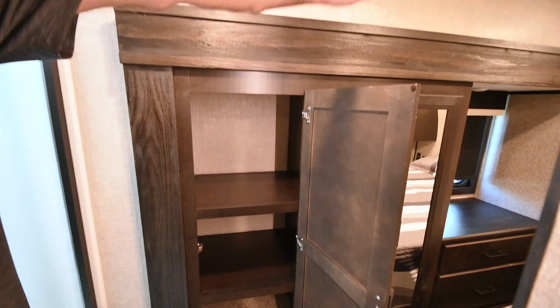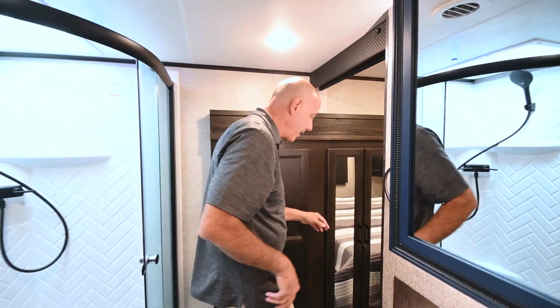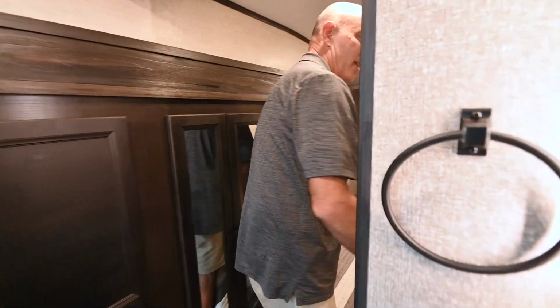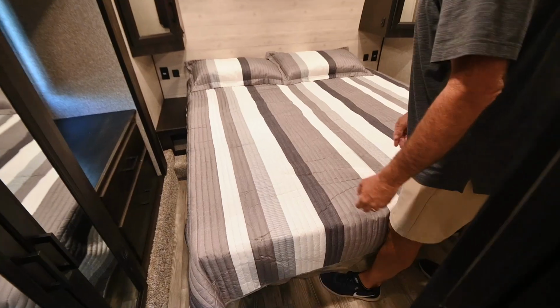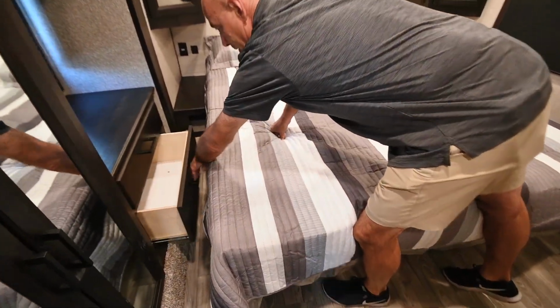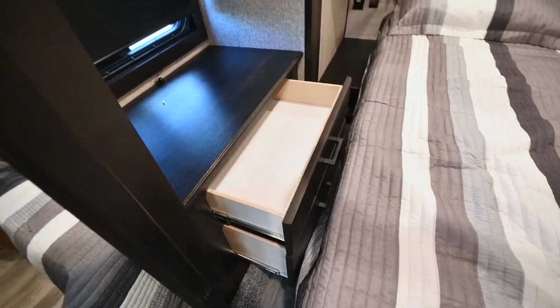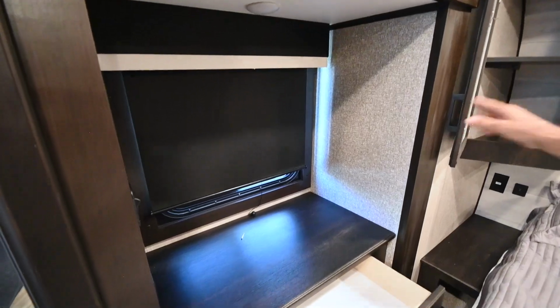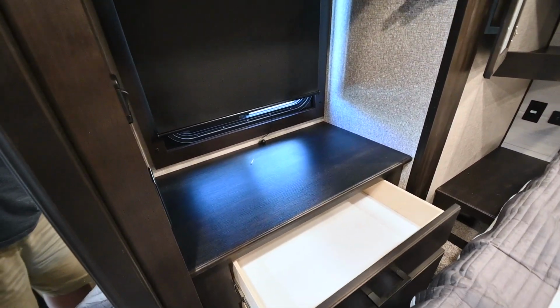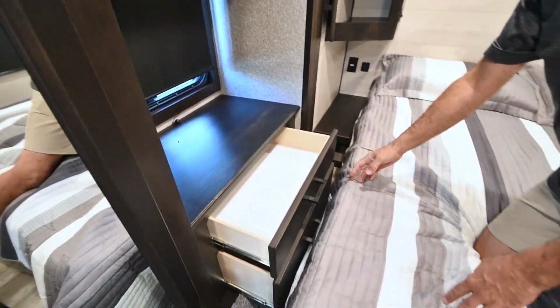Now this does close off to, of course, offer complete privacy in here, but going into the bedroom, this one's optioned with a king bed. And have a little bit of extra storage here on the side. This is a real kind of shallow slide out here. So when this slide goes out, you can see it's only about 18 inches deep, but it's just enough to give you some space along the side of the bed.